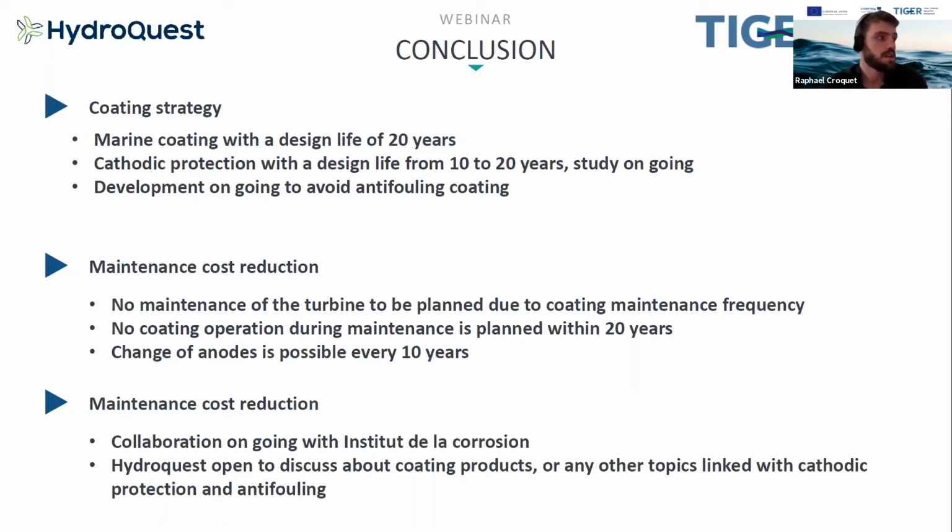Regarding other topics, we have collaboration ongoing on these topics with the French Corrosion Institute, and HydroQuest is open to discuss coating products or any other topic linked with cathodic protection and anti-fouling.